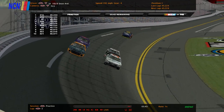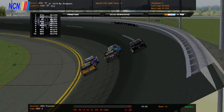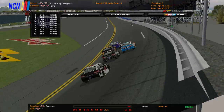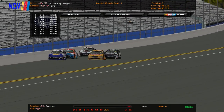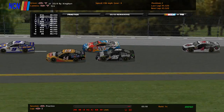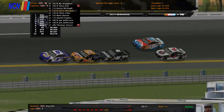Sean Ard jumps to the top of the boards now. And right behind him is the 35. Ryan Kinghart won his Can-Am duel. I believe he's going to start 4th. It'll be interesting to see what he can do. I mean, that 35 is fast. And I would not rule them out. This is the second Go Fast Racing Ford. And they've shown a lot of speed early on.